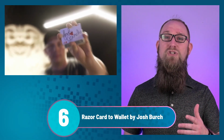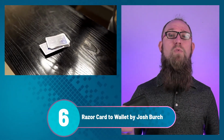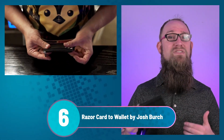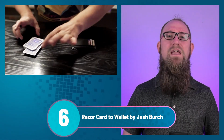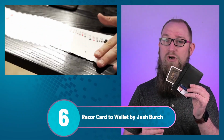As styles change, we're finding more and more wallets that carry only a couple of credit cards, maybe a spot for your ID. But in general, slim wallets that can fit in your front pocket are the current fashion trend. Now, I've messed around with a lot of wallets over the years, and the tendency in this realm is to fake that the card is in the wallet. But that is not the case with the Razer Card to Wallet.